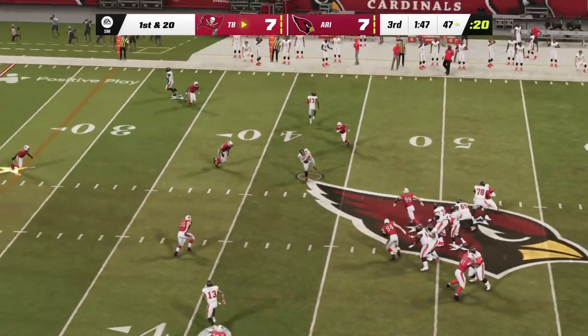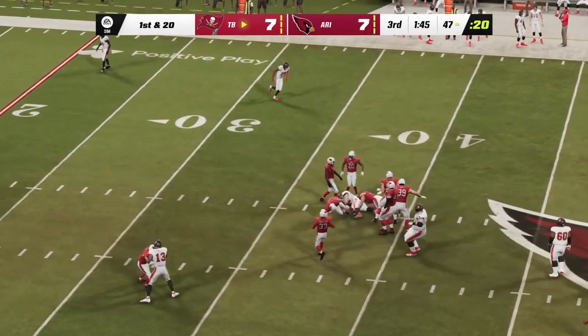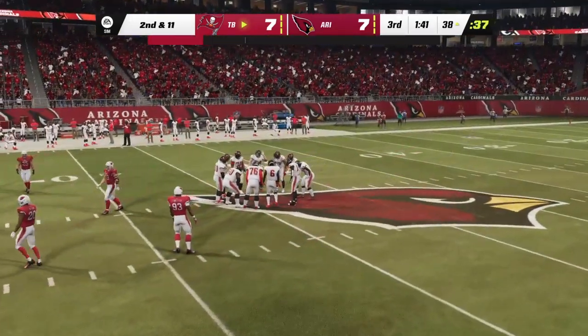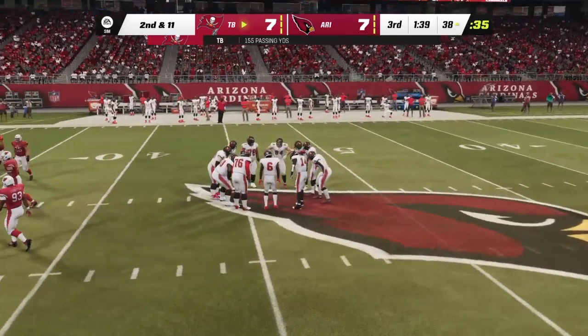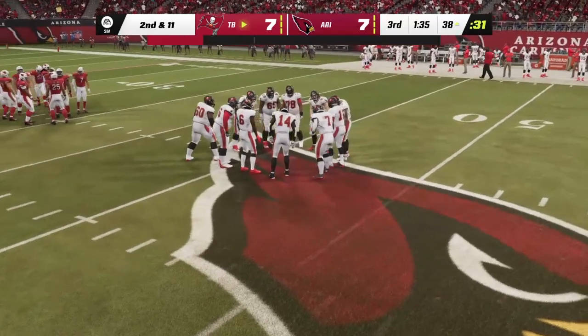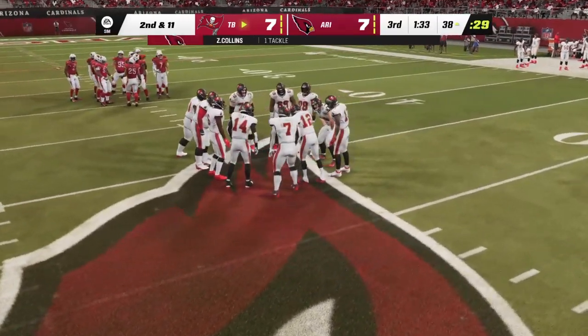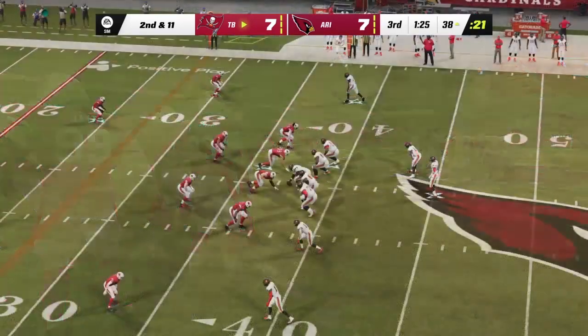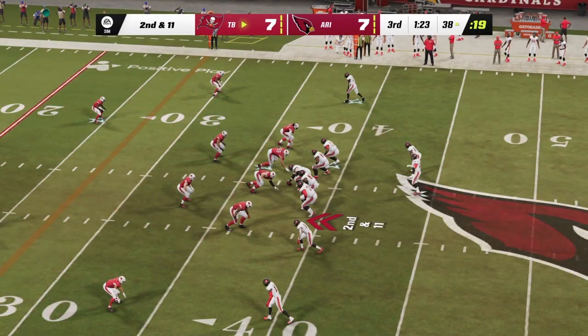Here's Brady, and Brady has it over the middle. And the tackle is going to be made at the 38. Now that's staying ahead of the chains. Really good pickup on first down, hitting the tight end there. Now it brings up a second and manageable. Just found a hole in that zone. 38-yard line, 2nd and 11.